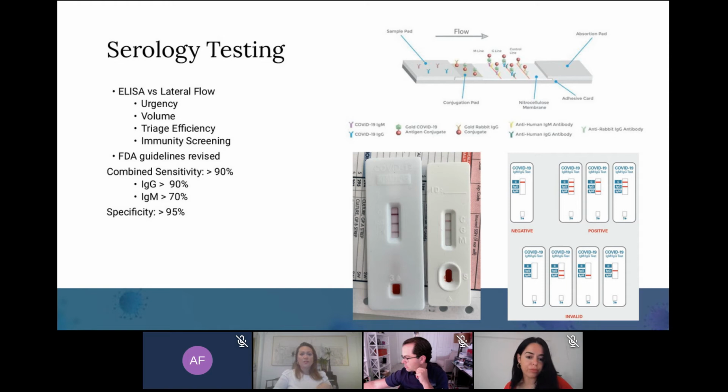There are several additional advantages of using immunoassays, like assessing the immune status of healthcare and other essential personnel. You can assess convalescent plasma. ELISA can be used to evaluate vaccine efficacy eventually. And you can also identify low-risk individuals to go back to work with ELISA.